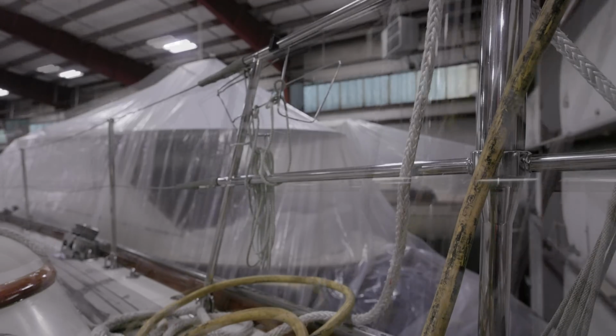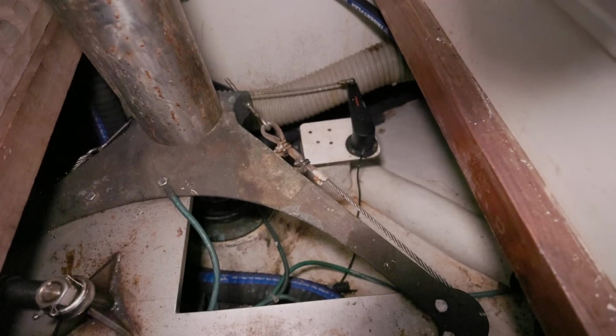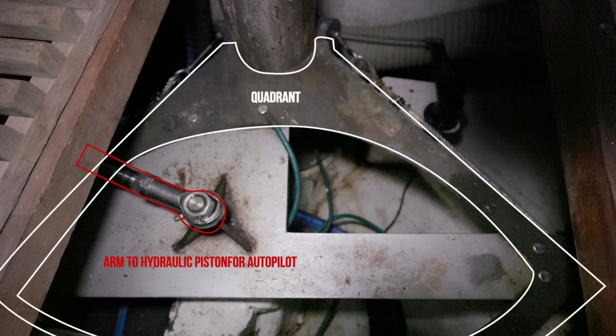So, Randy, where are you going, pal? Well, you know me. I'm a student of Edson. You're the Edsonian. That's right. I forgot about that. The Edsonian. So we've got a pretty big quadrant here. All right, so I see we've got the autopilot piston arm.